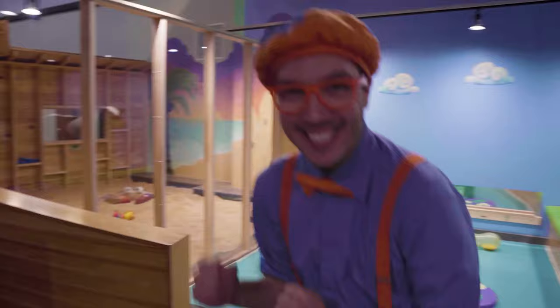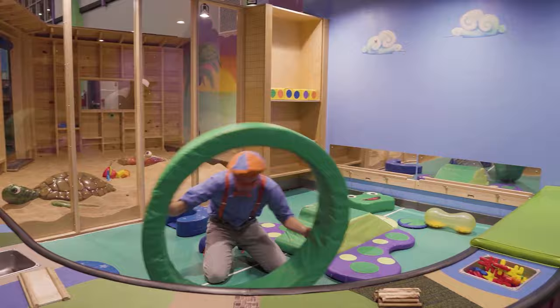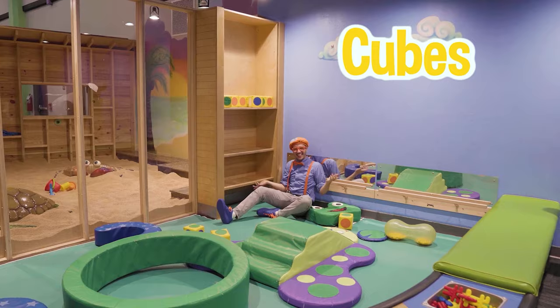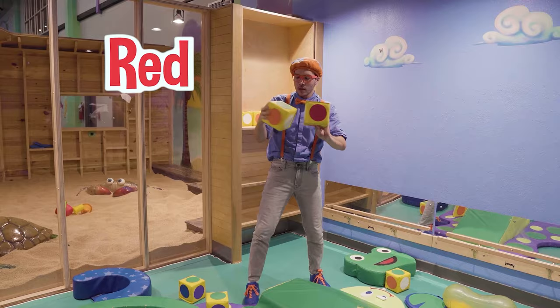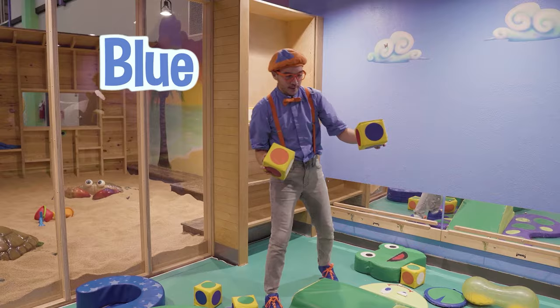There are so many cool things here. Look at this really big circle. Hello. Woo! Woo! Whoa! And look at this over here. There are so many cubes. Whoa! There are so many different colors on these cubes. Look, you have the color white and the color red and the color purple and the color blue. Wait a minute, if I turn it this way, my two favorite colors, blue and orange.